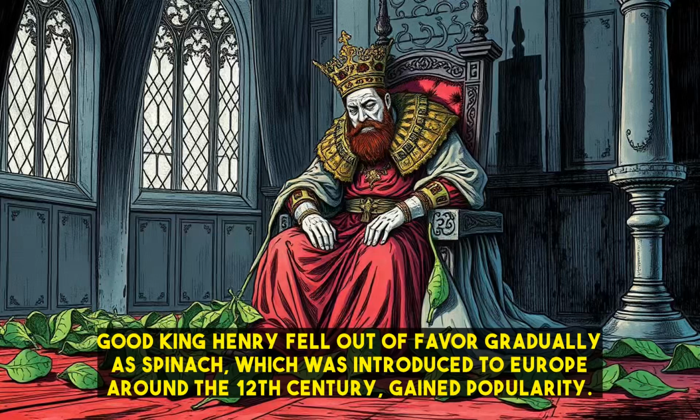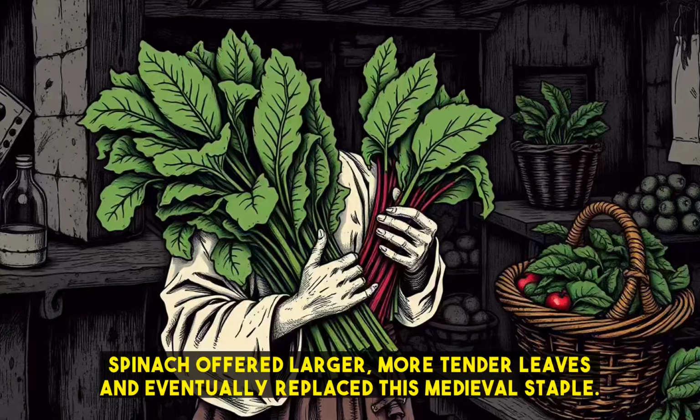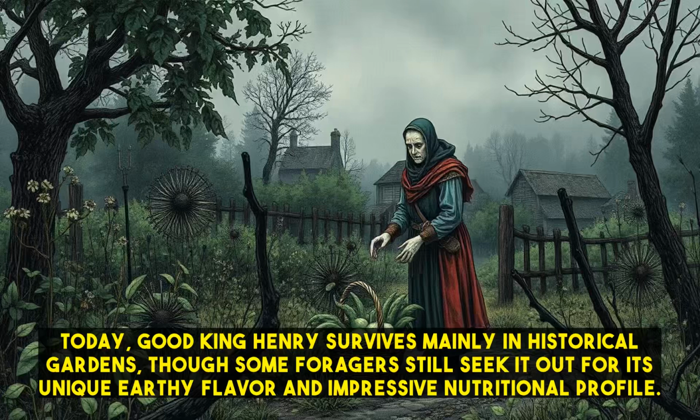Good King Henry fell out of favor gradually as spinach, which was introduced to Europe around the 12th century, gained popularity. Spinach offered larger, more tender leaves and eventually replaced this medieval staple. Today, Good King Henry survives mainly in historical gardens, though some foragers still seek it out for its unique earthy flavor and impressive nutritional profile.